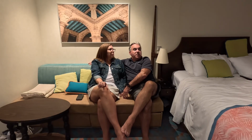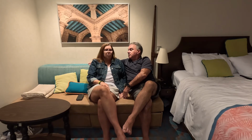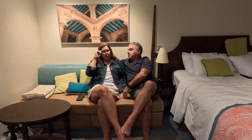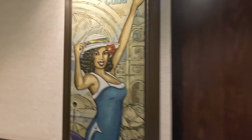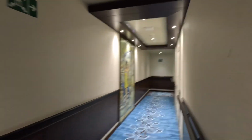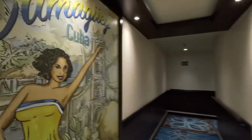Yeah, so I think the room's gonna be nice. Yeah, what's nice is when we have the obstructed view rooms, we have the little couch here, which is a little extra space to sit, which is nice. And we have one extra closet that we didn't have on the interior room on the Panorama. This ship is similar to the Panorama, but I feel like there's less storage. What was nice is we were on the port side, and we can just take the hallway down to the bar. If you were on the starboard side, those rooms did not have that access.